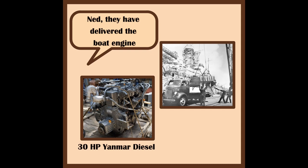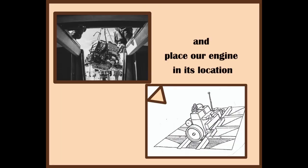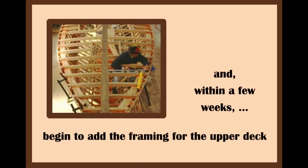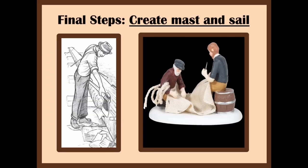Hey, Ned, they're delivering the sloop's inboard engine. And place our engine in its final location. And by that time, my friend in Maine will finish and deliver the spar and some sails.